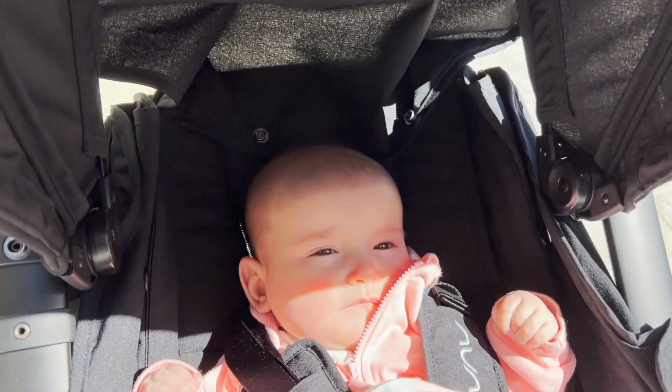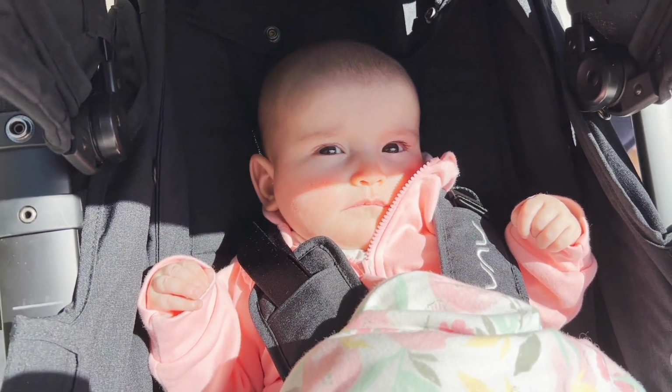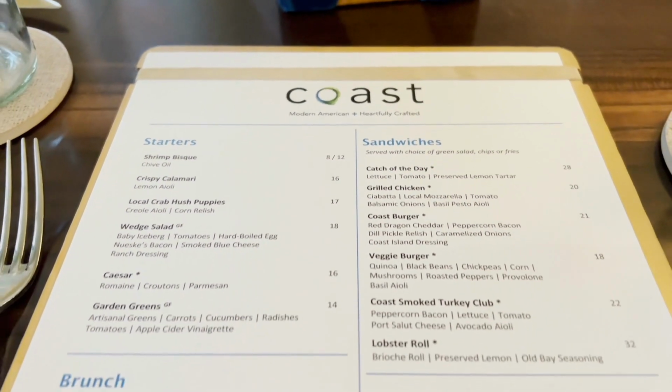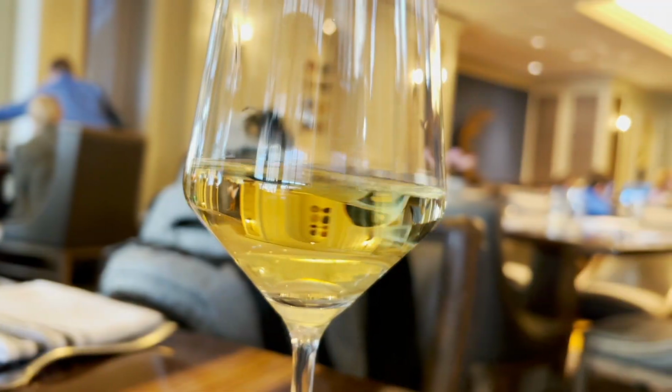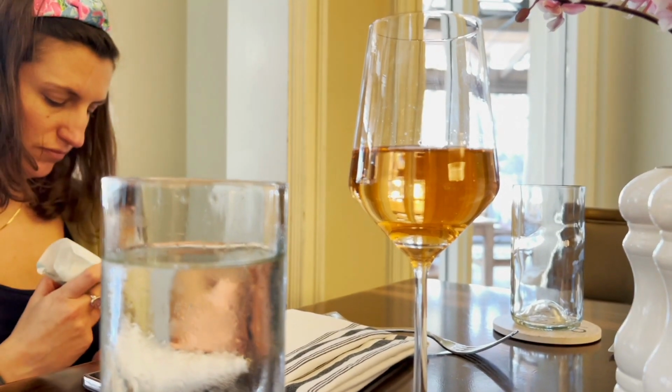So Vivi, this is your first time to the ocean. What do you think about that? I had a nice glass of white wine, Rach had a nice rosé, and Vivi had her milk.